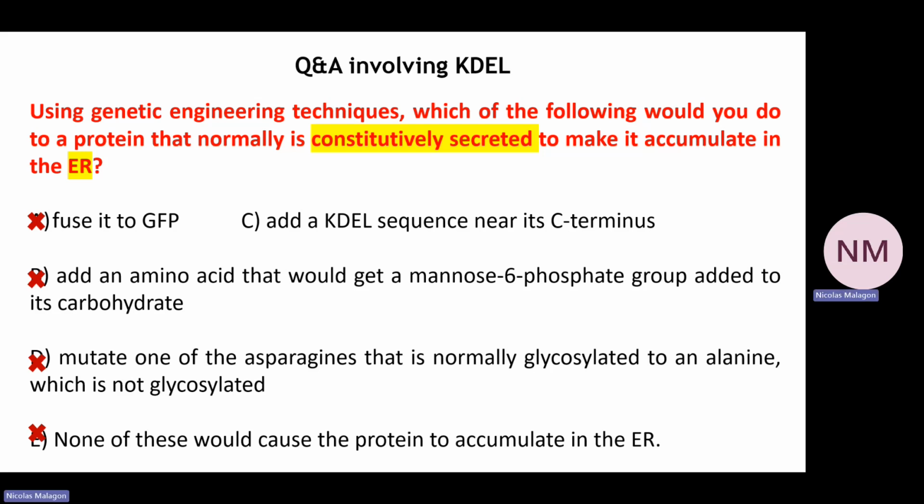We don't know exactly what is going to happen, but we don't know if the ER, yeah. So this is not the correct answer. And this one would be none of this caused the protein to accumulate in the ER. So I know I gave you already the answer, so you know this is incorrect. All of them will be correct. The only one was this.